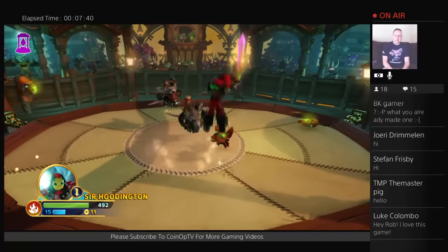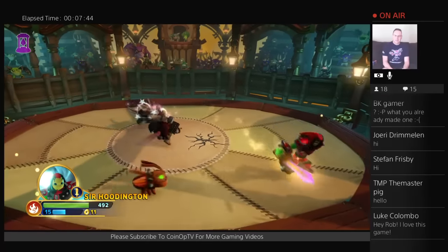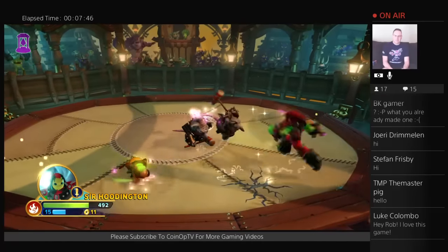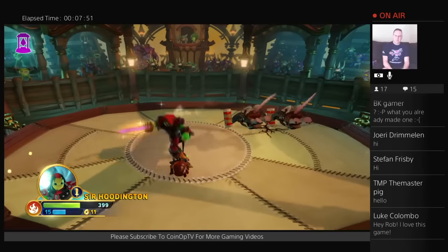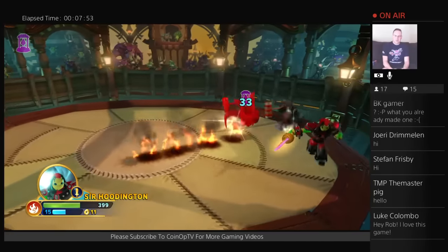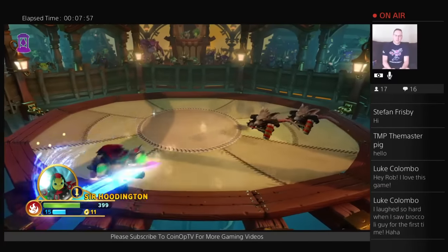A lot of rats in this game. What's up with the rats? I like the sound that the sword makes. Those bad guys, when it does like a ground pound slash. Alright, you guys want to eat some fire? Check out the flames there. Melting away. This could be my new favorite Skylander.